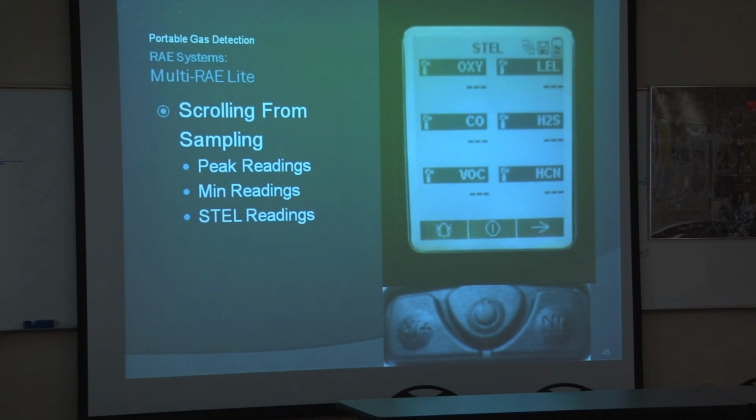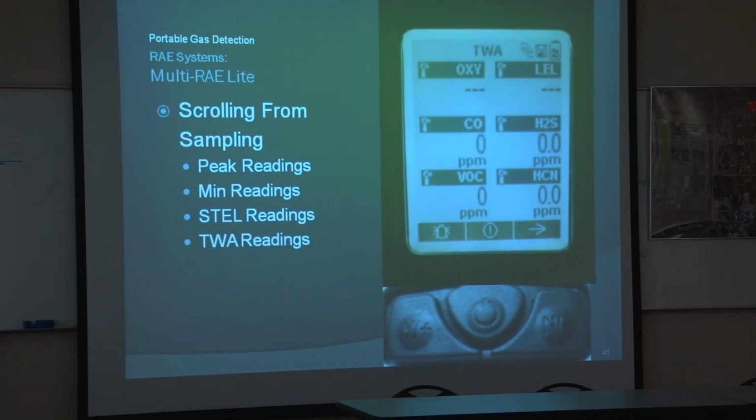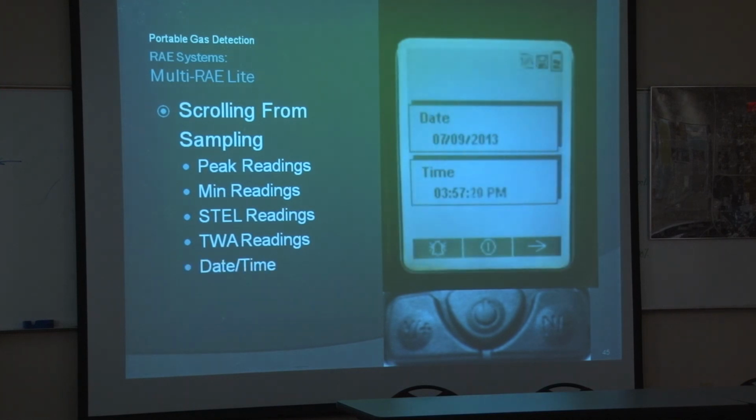Scroll again, scroll button, it's going to give you your short-term exposure limit readings. If it meets any of the short-term exposure limits that are programmed into the monitor, then it'll tell you it met those. And that's based on OSHA and NIOSH. Again, TWA ratings, again, it'll tell you that. Give you the date and time. That should be current. If it's not, let me know.